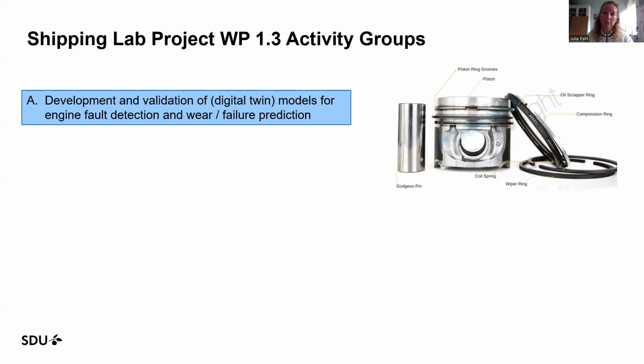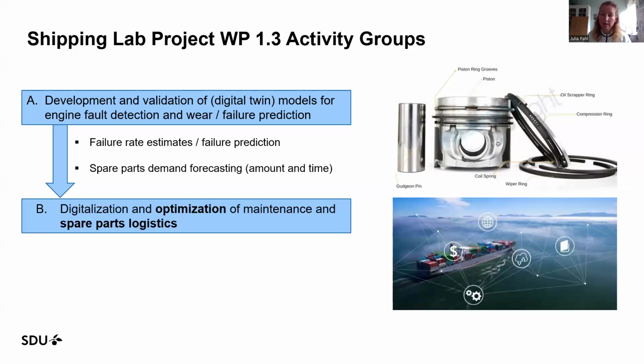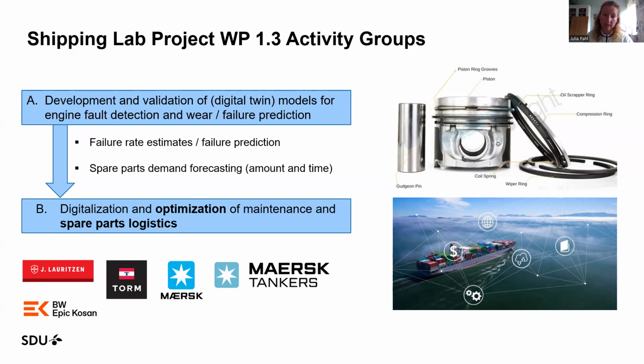and it pertains to the work package 1.3, where we have two activity groups. The first one aims at developing and validating a digital twin or models for engine fault detection and wear or failure prediction of main engines of ships. So the outcome should be the failure rate estimates of failure prediction, and this gives then the input to spare parts demand forecasting in amount and time, leading to the second group that occupies themselves with digitization and optimization of maintenance and spare parts logistics for the shipping industry or for a specific fleet. We had, because the project is finished, several shipping lines with us in the project that are listed here.